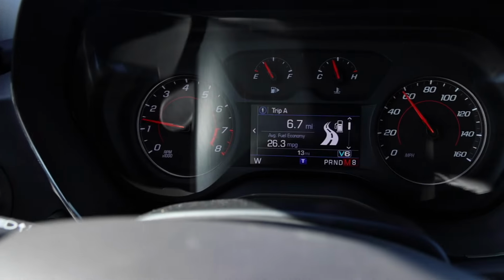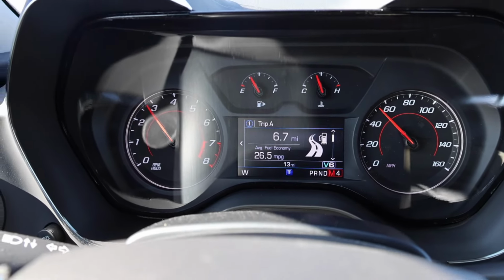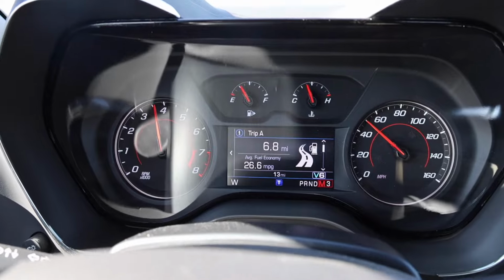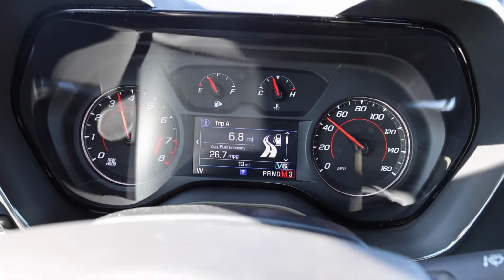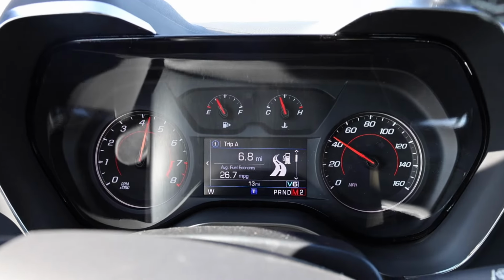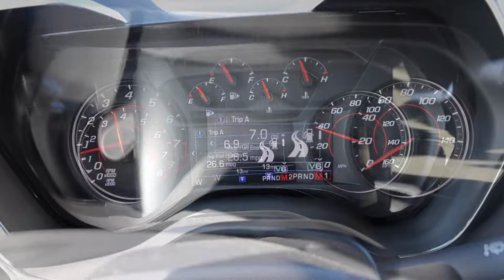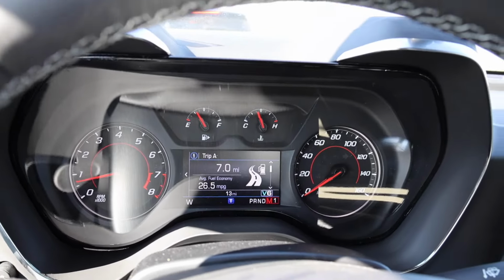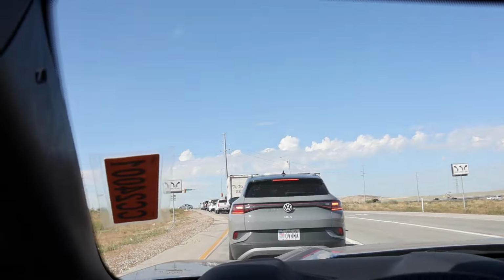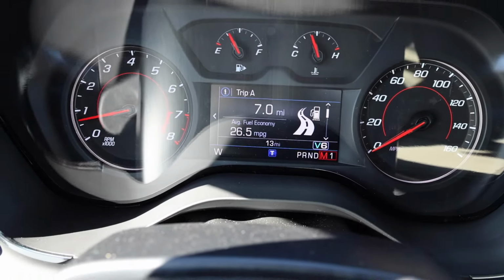I'm going to go ahead and start downshifting so you guys can see the downshifts from the transmission. See, that's what I like about this, that you don't have to use the brakes as much. Nice downshifts too. We just stopped, we're at 26.5. Now we did kind of go through this light with the Mustang, so we're probably going to lose a little bit of fuel economy here sitting.